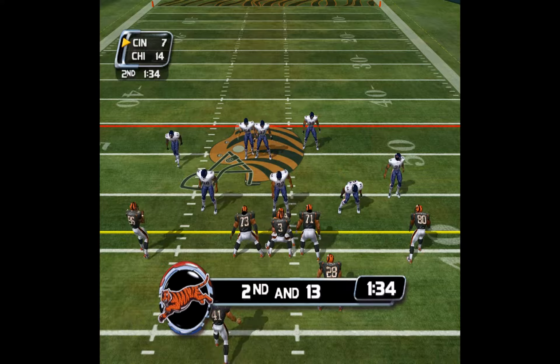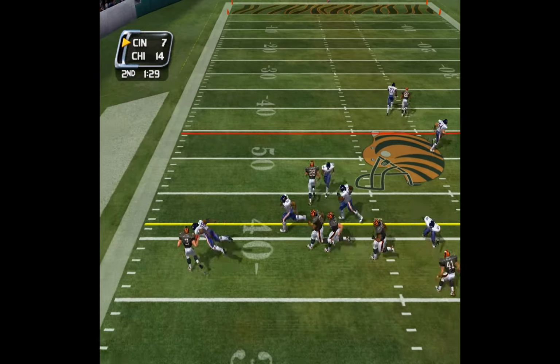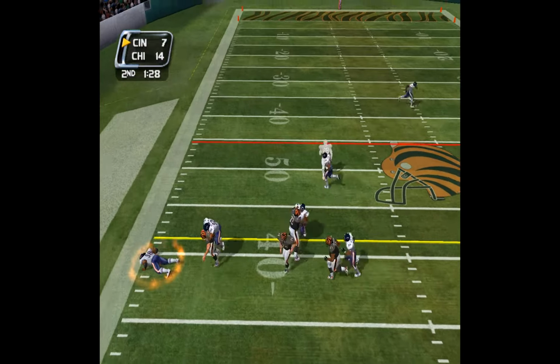Second down. Sets up wide left. Blue! Blue! Throwing it up. Kitna gets sacked. Third down. Step right. 48! 48! Hey! And now move the chains. First and 30. 52! 52! Kitna! And he's going the other way.